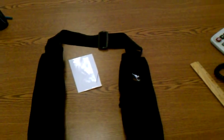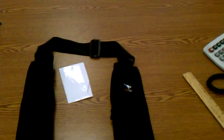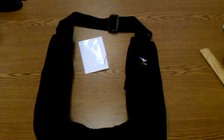Another product is the CrossPaq, C-R-O-S-S-P-A-Q. That's the product I actually really wanted, but it was about $45. So I saw this. I was able to pick up the black model going for $22 on Amazon right now. If you want the burnt orange or any of the other colors, I think it's going to run you more like $39. But let's get into it and start looking at some of the features and talking about this thing.